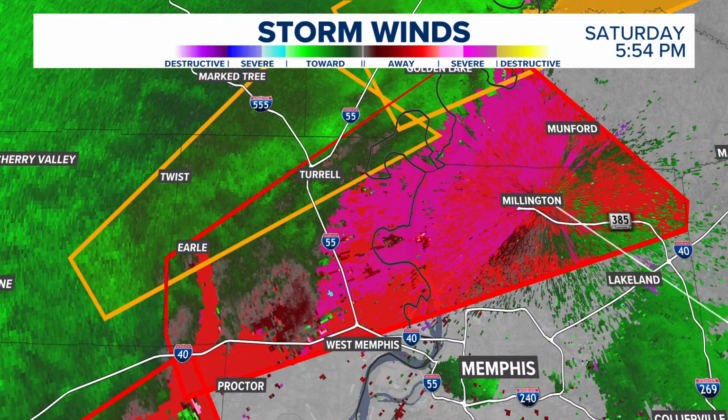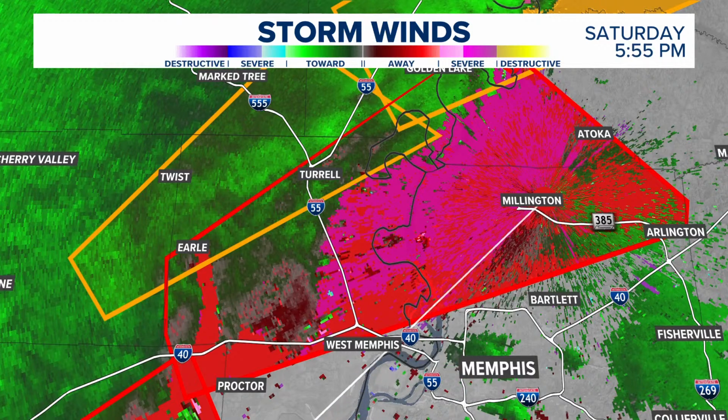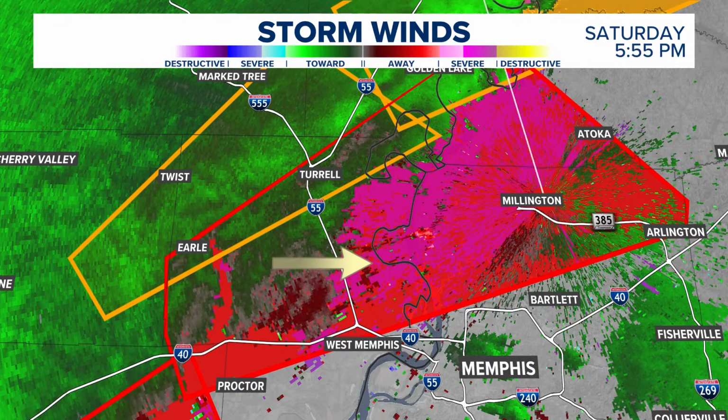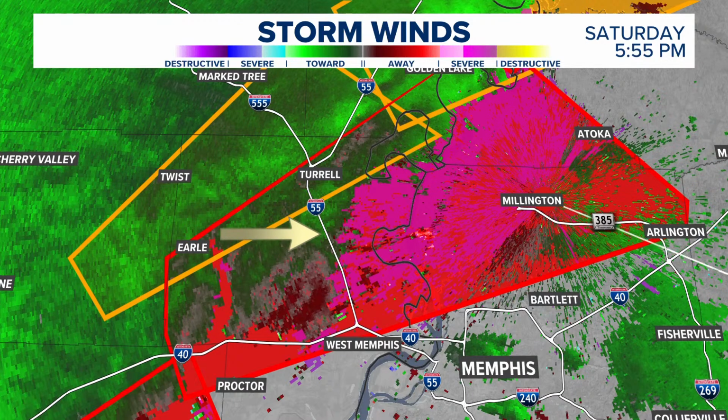And you can see we've got some of that red color here just outside of the West Memphis area. I'll get my cursor back here. You see we've got more of that red moving away from the radar. That's moving southwest, and green moving northeast. We could see that turn into a tornado at any given moment.